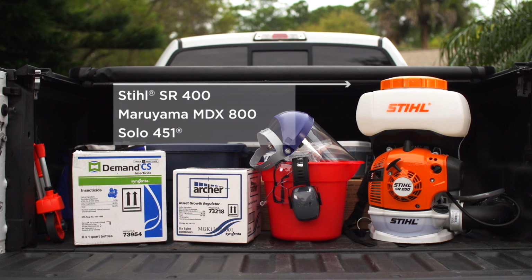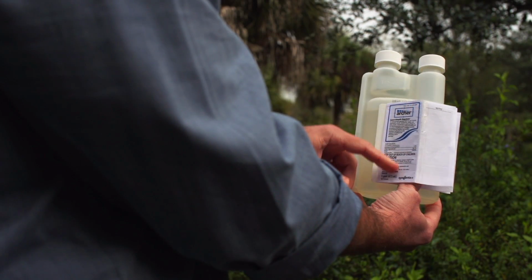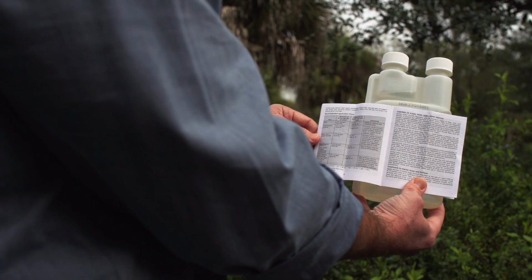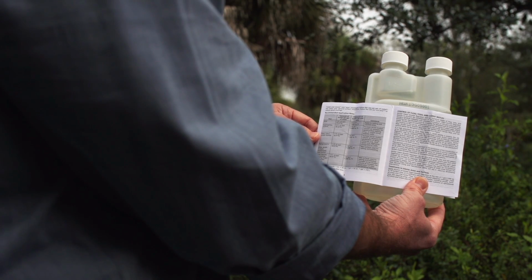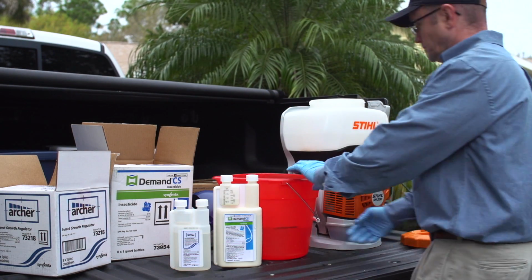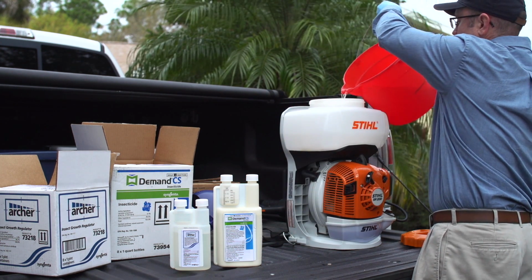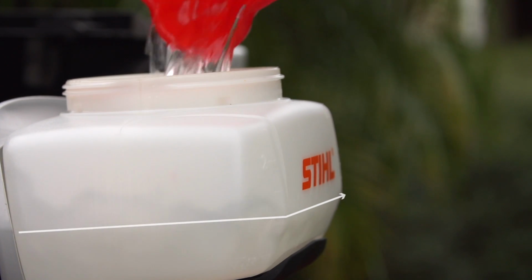Refer to the manufacturer's owner's manual for general operating instructions, and review the procedure for adjusting droplet size and pressure. Before mixing the products in your mist blower, be sure to read and follow all label instructions, thoroughly reviewing the specifics regarding mosquito application. You will also need to ensure that you are properly licensed to apply Demand CS and Archer in your area. To begin mixing, fill the tank with half the total volume of water to be mixed.